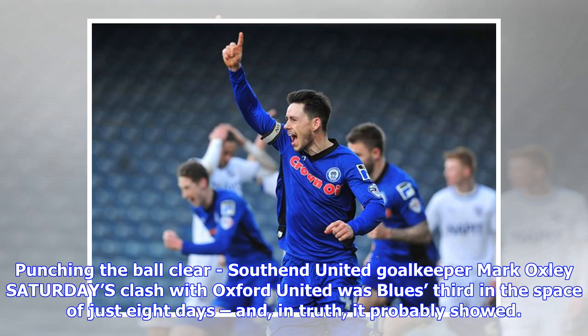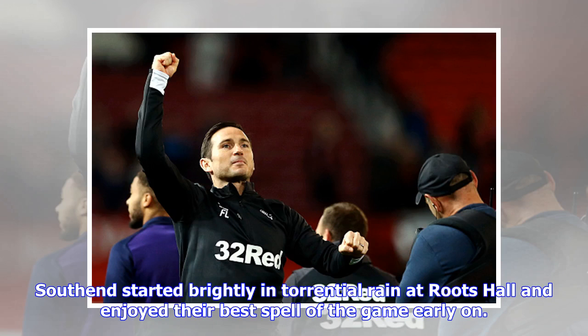Punching the ball clear, Southend United goalkeeper Mark Oxley. Saturday's clash with Oxford United was Blues' third in the space of just 8 days, and, in truth, it probably showed.